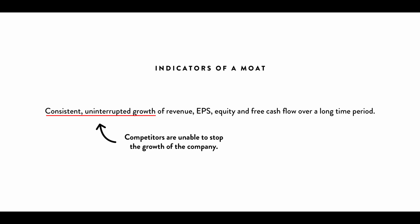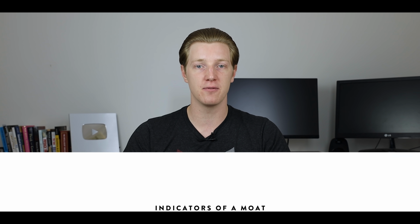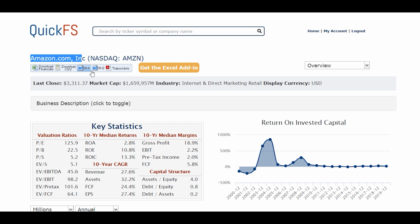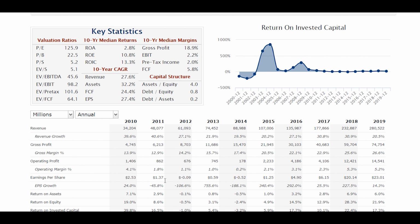So that's really the highlight phrase here, consistent growth over time. And to actually have a look at this, to do a quick screen of this one, we're going to use a different website. So I want you guys to head over to quickfs.net. So here I'm looking at Amazon, and immediately on the overview page, you can see that we're given 3 out of the 4 numbers that we're looking for here.